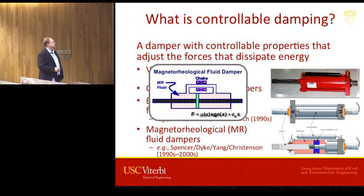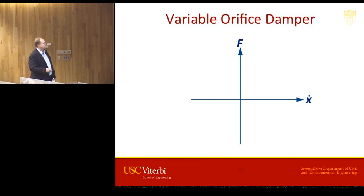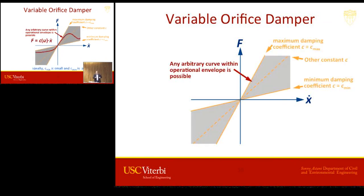So the easiest of these to think about is the variable orifice, as I mentioned. So a variable orifice damper or a passive damper with some small damping coefficient, if we look at force as a function of velocity, it has a relatively shallow and flat curve. If it's a very high damping coefficient, we get a curve that looks something like that, and of course, anything in between. The advantage of a controllable device is that by opening and closing the valve at any particular velocity, I can exert an entire range of forces as opposed to one particular fixed force.